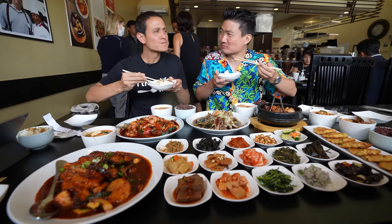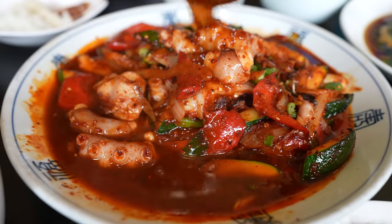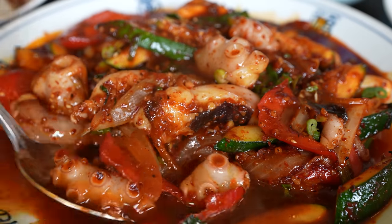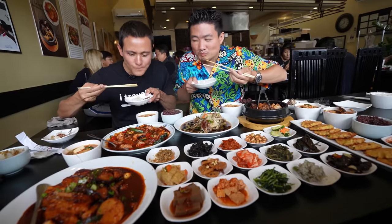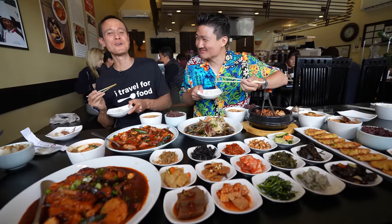Mmm. The crunch, the crispness of them. Stir-fried octopus. Yes. Oh man, he just absolutely rocked this dish. In Korean they call it the nakji, which is the octopus. Nakji. Oh, I can see the tentacles. Oh, wow.